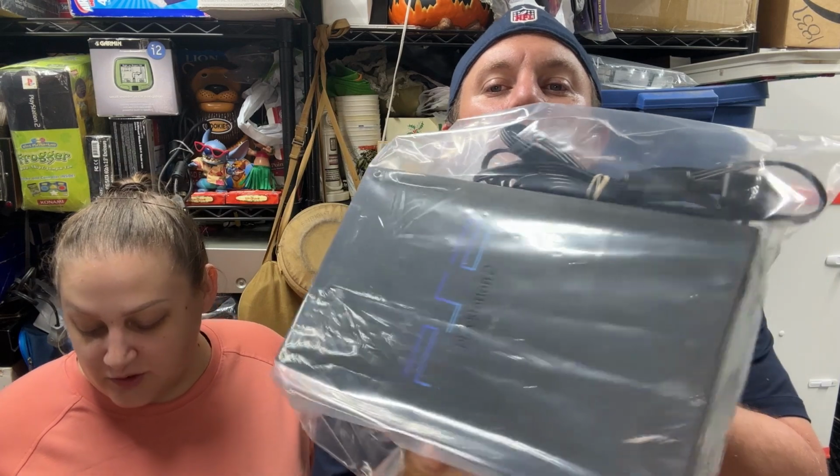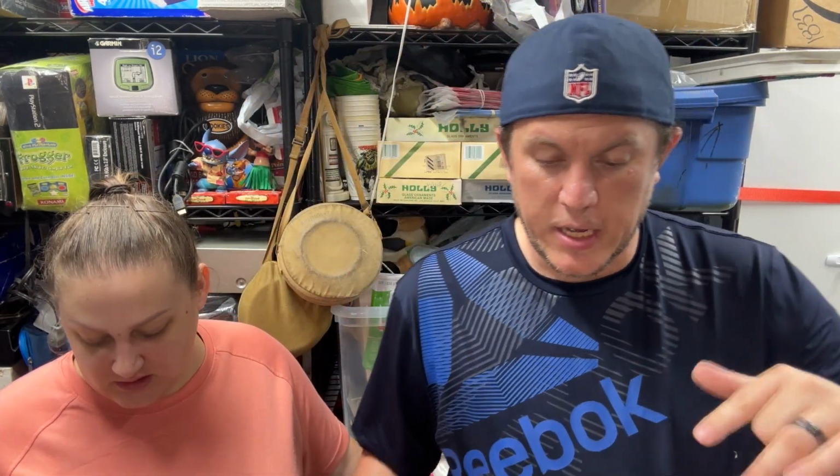Then we got a PS2, the fat console, tested, sold for $80 shipped. Just the console and cords? No games or controllers or anything? People still buy these guys, so if you don't... I usually have a controller or two that I can test with, but sometimes they're kind of damaged, so I just keep them as my testers. As long as all the buttons work on them, they're okay.